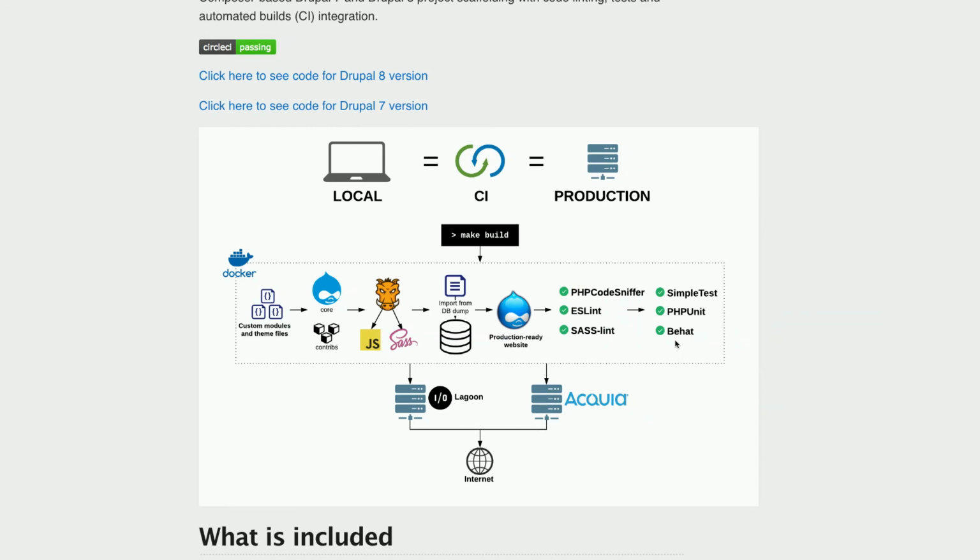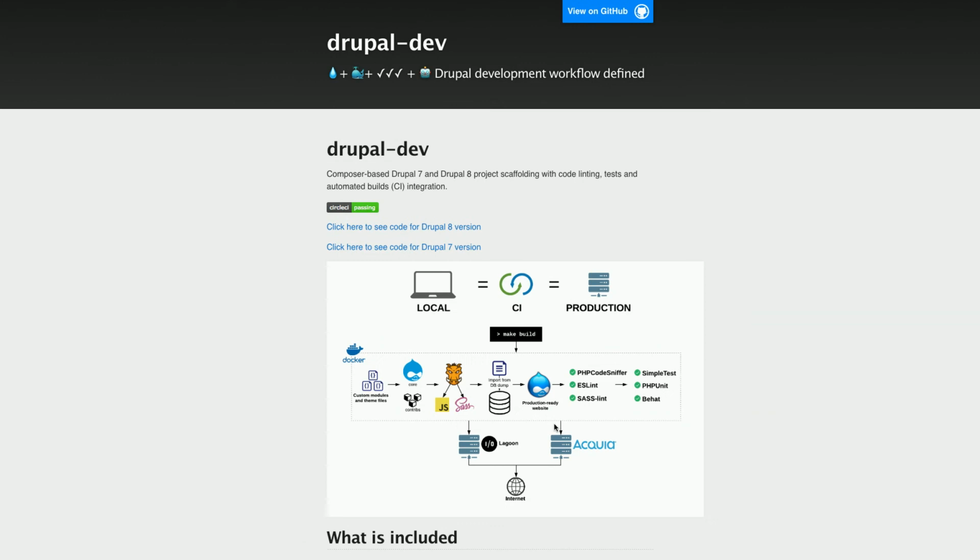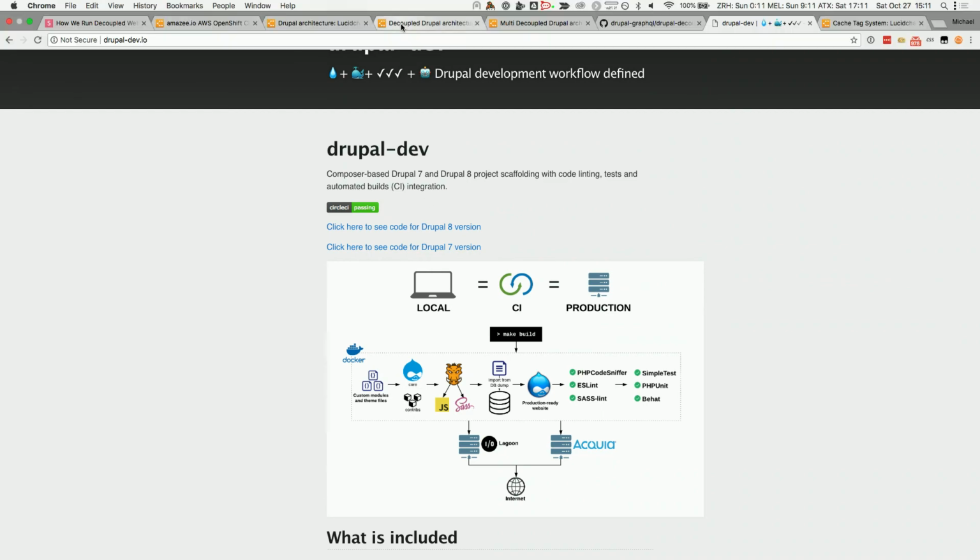So it's all there. It explains how it works. It uses our Docker images, but you can also deploy into another system if you want. But it shows you how you're going to do all that stuff. It's really cool. If you've never done that, it's really hard to get started. That system, DrupalDev.io, shows you how you can do it. It is opinionated, but it is something to have a good start.